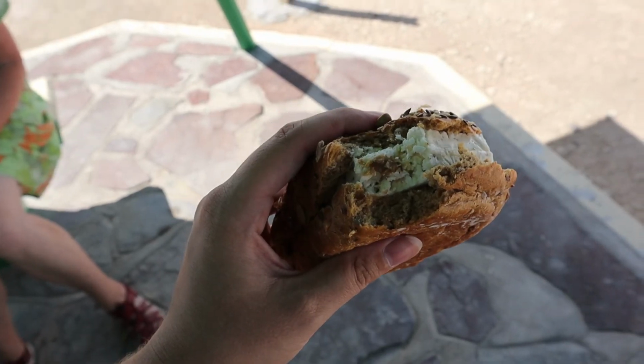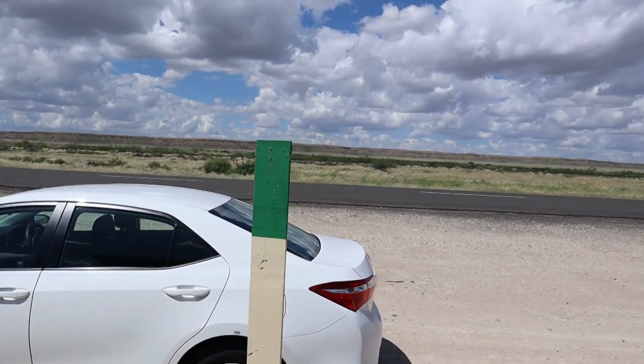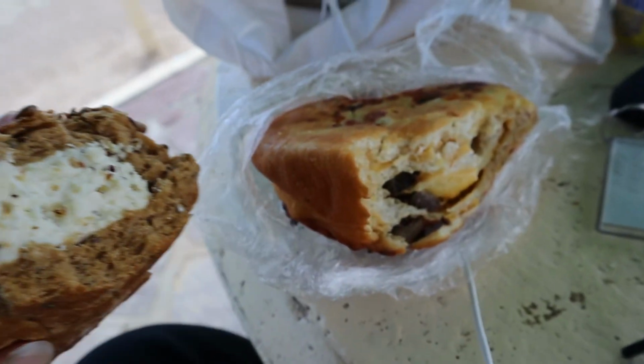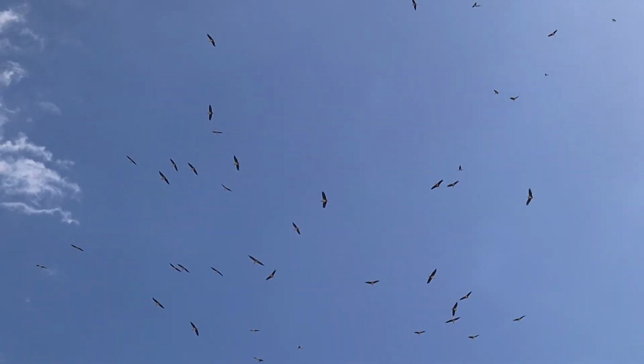We continued our way to Keetmanshoop, and along the way we stopped at a supermarket for lunch. I had a sandwich with black pepper feta and a cheese biltong roll. Really nice. We arrived in the late afternoon.